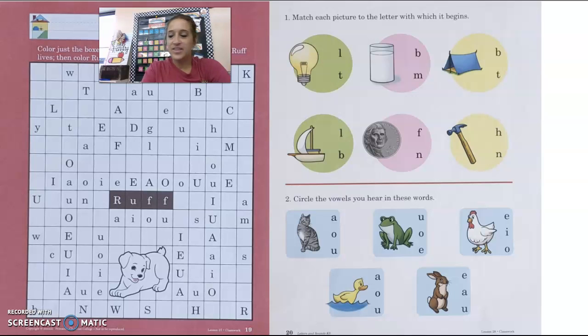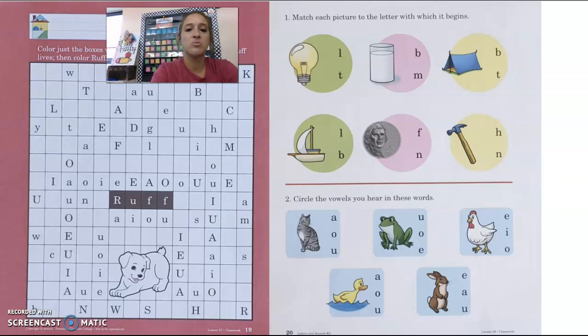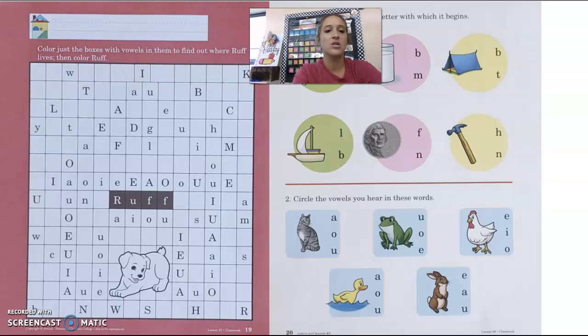Hey guys, this is one of our seat work pages for today. It is Letters and Sounds, page 19 and 20. On this first part, it says color just the boxes with the vowels in them to find out where Ruff lives.